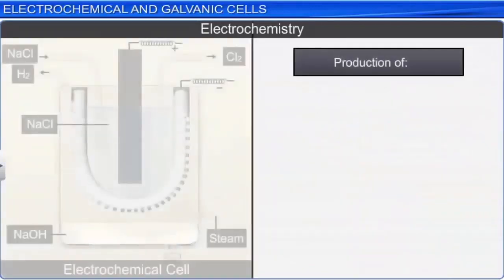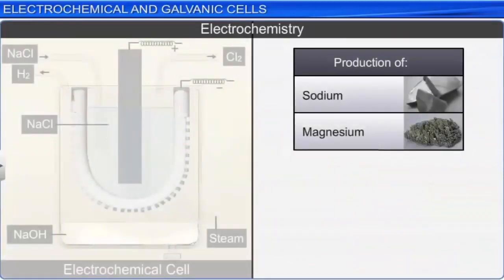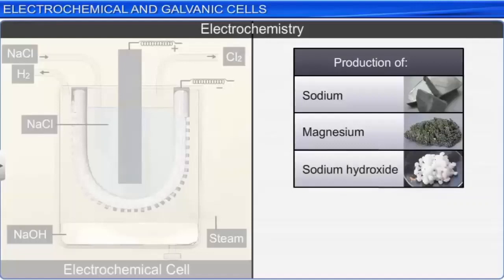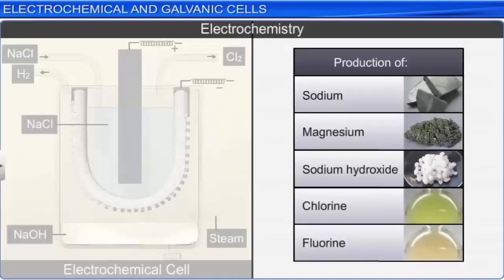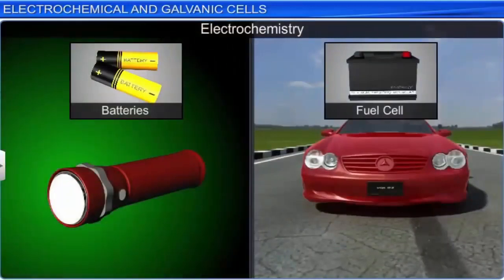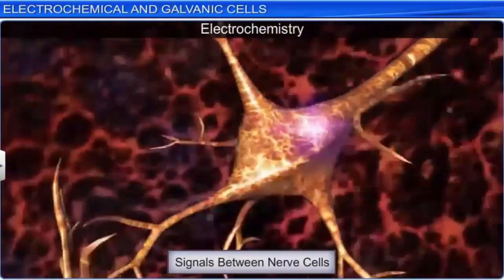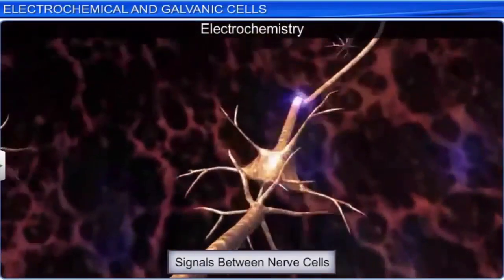A large number of metals, such as sodium and magnesium, compounds like sodium hydroxide, gases like chlorine and fluorine, and many other chemical substances are produced by electrochemical methods. Batteries and fuel cells convert chemical energy into electrical energy and are used on a large scale in various instruments and devices. In human beings, the communication between the cells and the transmission of signals through the cells to the brain and vice versa have electrochemical origins.